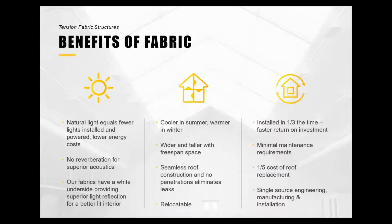We've talked about the inside liner and the better acoustics, helping to keep down that echo that's happening inside the building. Again, we've talked about the inside white liner providing great superior light reflection and giving you a better inside look. Also in the summer and in the winter, being able to control temperature by having a building that's not conducting heat but reflecting heat. And then the installation process, being able to get our buildings up quicker, allowing you to get into the building sooner and spend less time during this construction period.